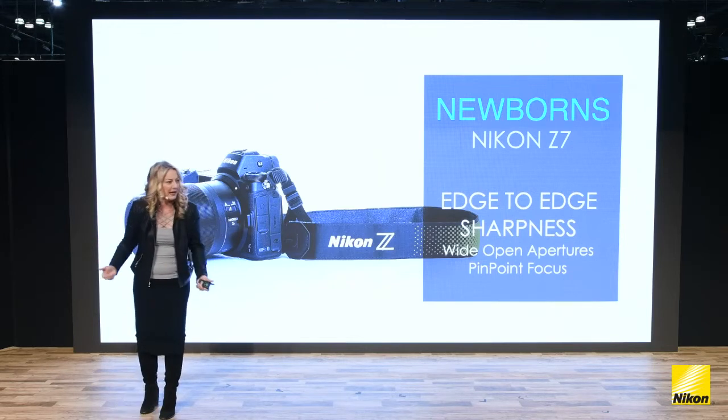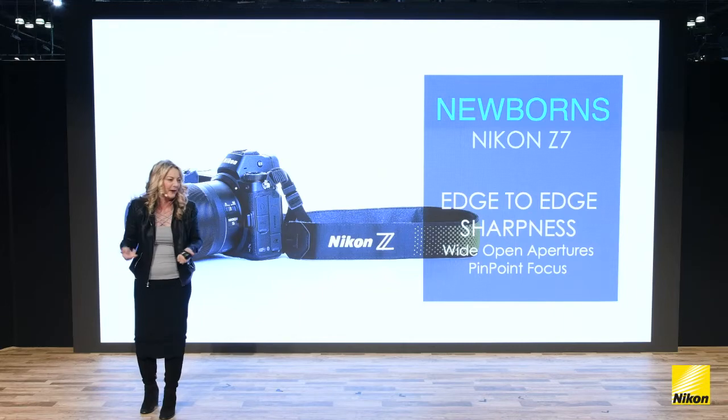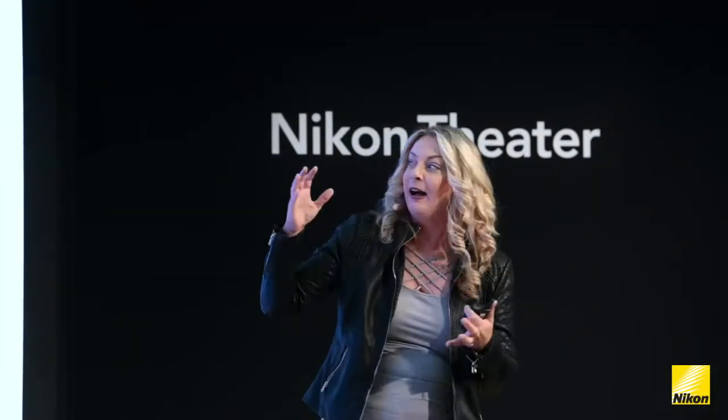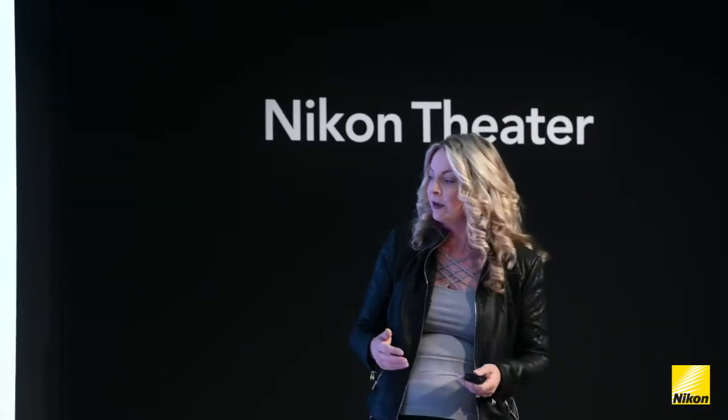I'm not even metering anymore. I mean, it's ridiculous. I'm like, oh, I don't even have to look at my meter anymore. And part of me is like, oh, this is really gonna challenge photography because the newbies are gonna come in and not understand exposure at all. But just the ability to do that and the speed at which I can create an image is amazing, okay?